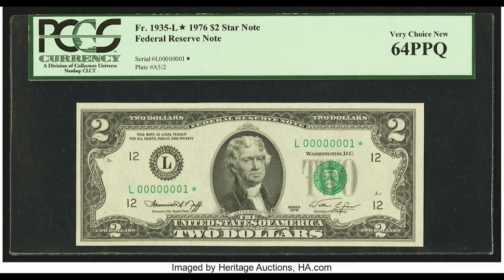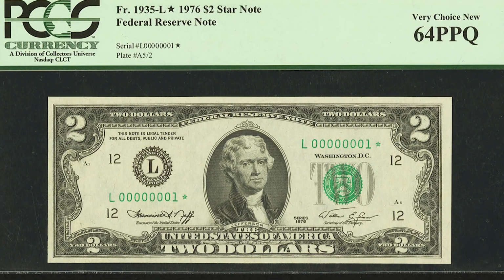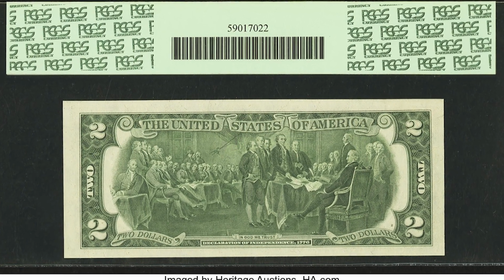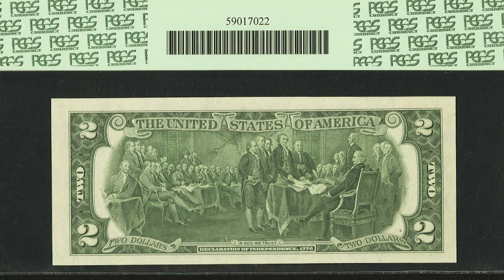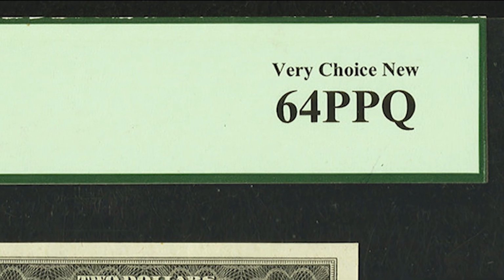So again, you saw the lower condition serial number 1 note sell for a lot less money. This one sold for $35,250, and again, the biggest reason is that grade. It's in a choice 64 PPQ grade. It's got the serial number 1 with this star note, and remember, the market conditions are also very important.